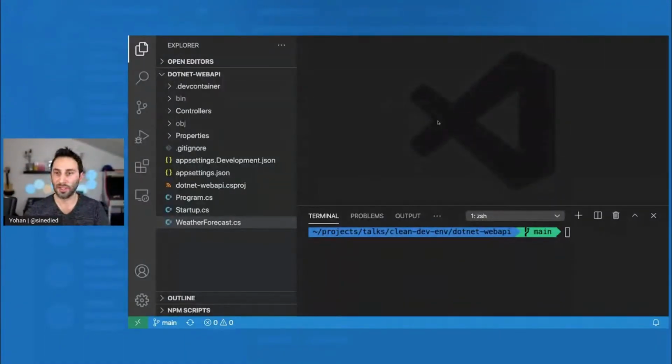So let me switch to my desktop here. Okay, so now you can see my VS Code open here on the project I just cloned. This is a new project. It's a C# web API that I need to start working on.